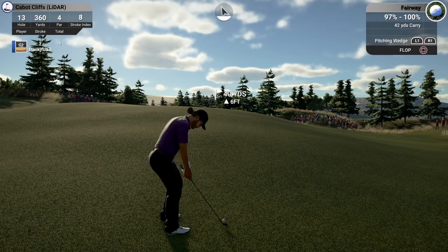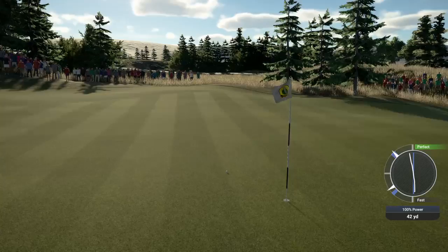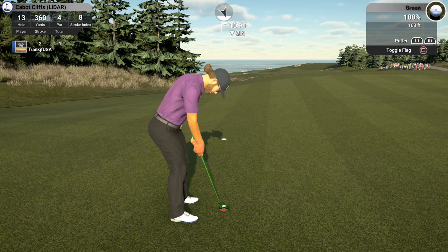Not too much. Come on, bite. And good. This is for birdie. I hit it good. It was just too much club, but the gap wedge would have been way short.